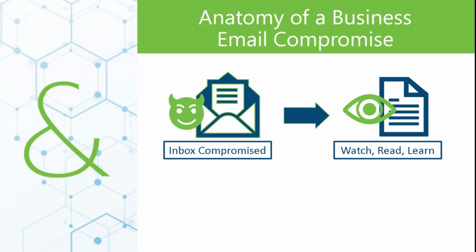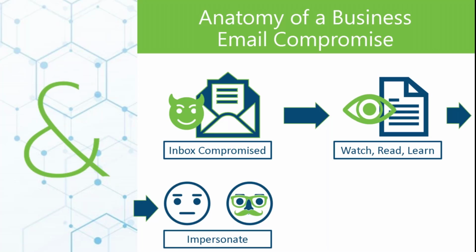They are learning your role in the organization. They're learning who you communicate with, both internally but also externally. And that's really what they care about: they want to get somebody who's, say, on the accounts receivable side, who's sending out billing to clients. And they're learning how these people communicate, their language patterns, because ultimately they're going to impersonate, and they need to be able to sell that they are in fact the person they're impersonating. So they're looking at what billing cycles are to learn when they're going to jump in. And then this next stage here is impersonate.